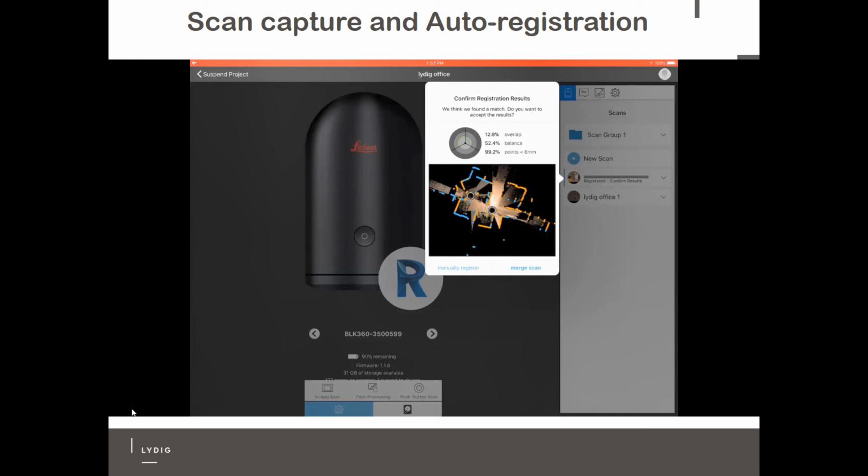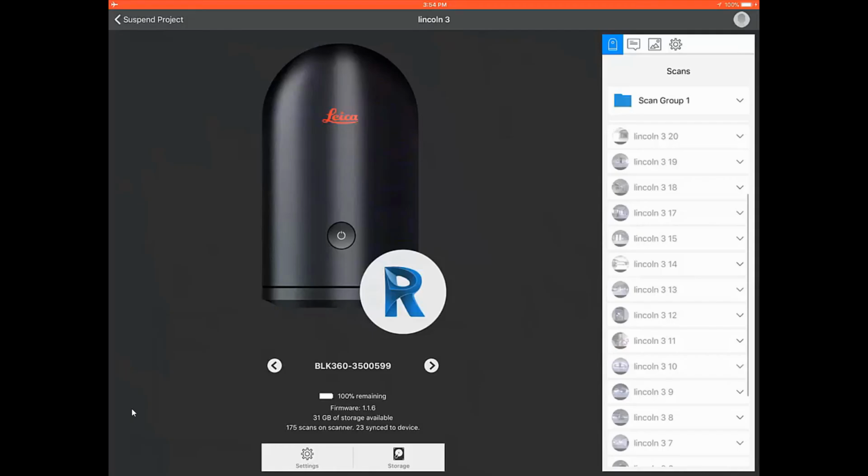So what you can see is the way auto registration works. It gives you a little image, and in blue is the previous scan, and in orange is my new scan. And it lets you look at it and say, okay, does that make sense? Does that look good? And then a way to actually, more than visually, know what's going on, it gives you a couple of data points. One is overlap, one's balance, and points within 6 millimeters.